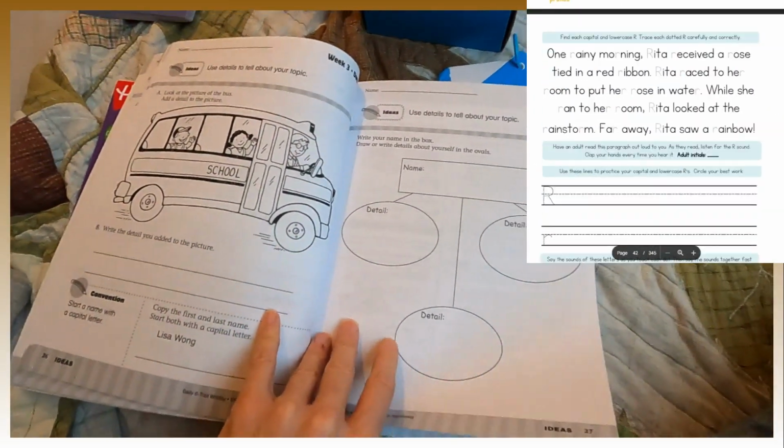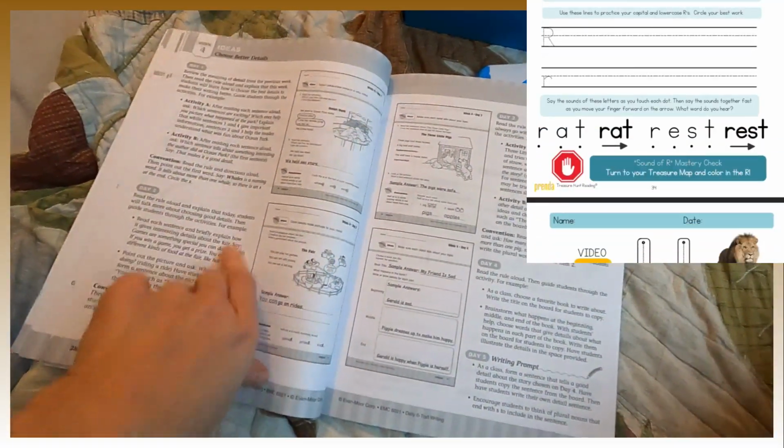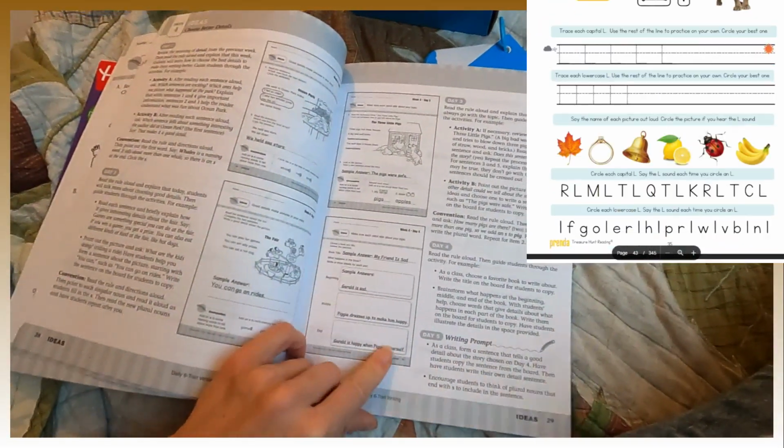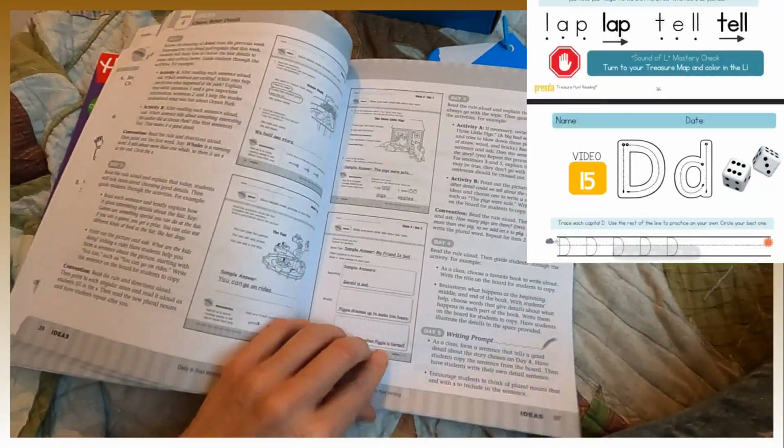So here it is. I'm giving you a preview of it. So here you go, day 1, day 2. This is week 4, day 1, day 2, day 3, day 4. And it basically tells you sample answers. Gerald is sad. So let's look where that is.